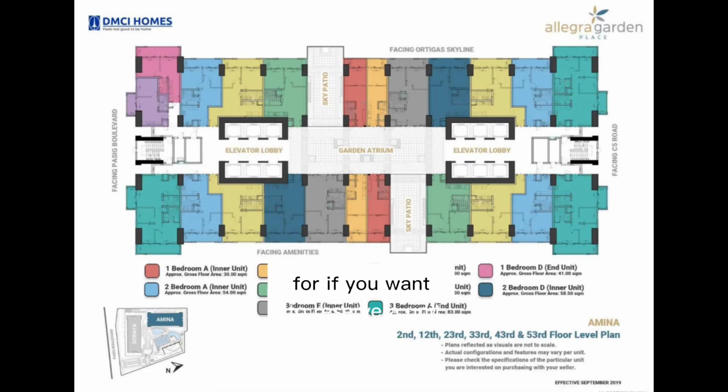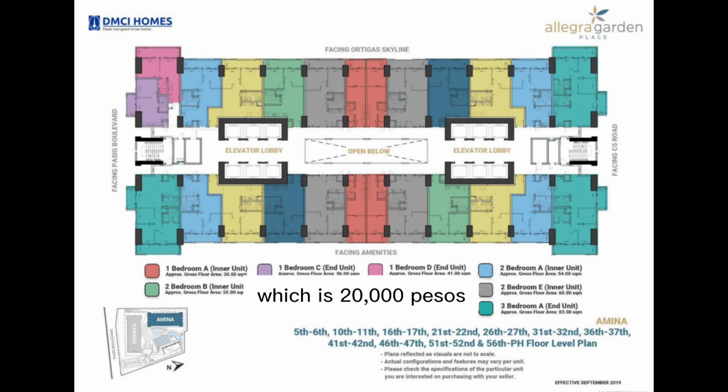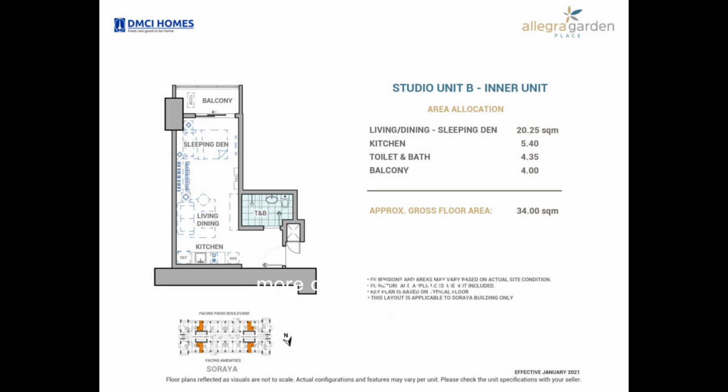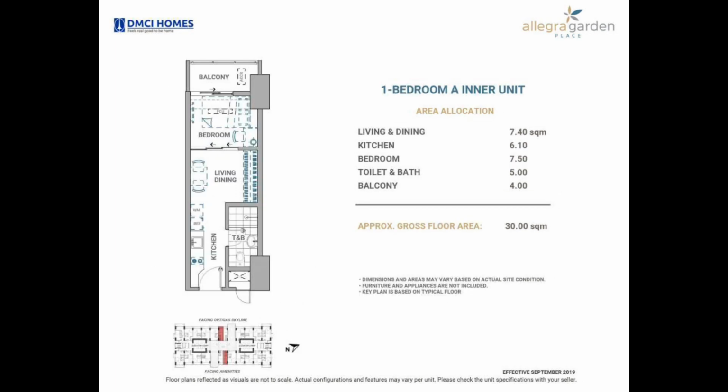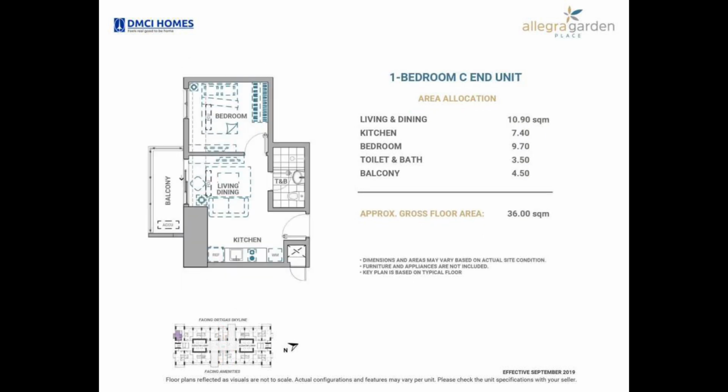So if you want to reserve a unit, you just have to pay the down payment, which is 20,000 pesos. And since it's a pre-selling property, pwede pa ma-stretch yung payment terms mo, depends on your RFO date. So kung gusto mo mas mababa pa yung down payment mo, pwede mo pang patagalin yung RFO, so pwede mo siyang i-receive nang mas matagal pa.